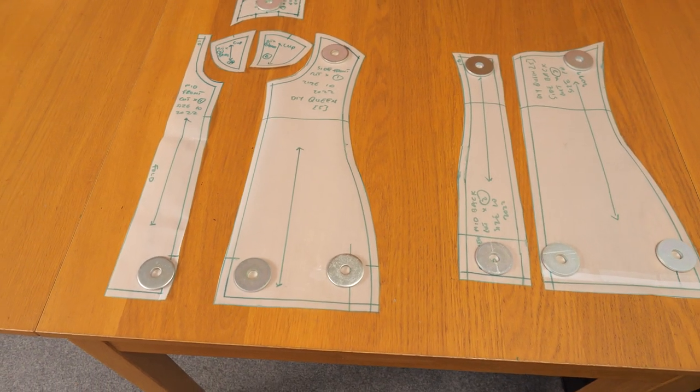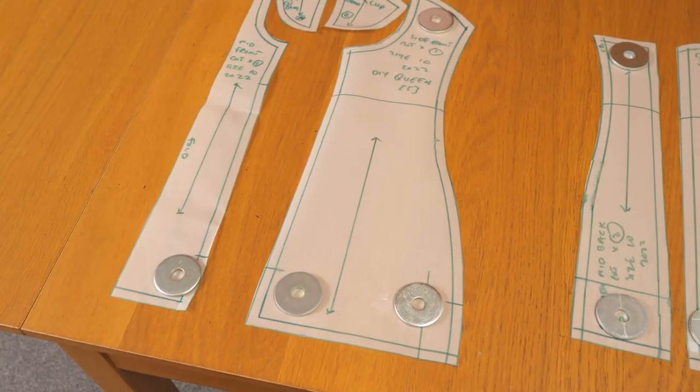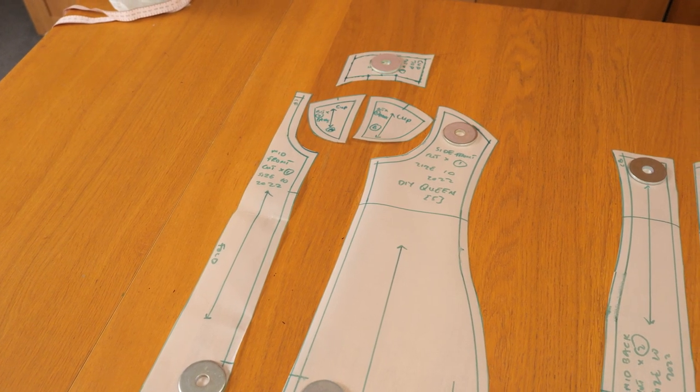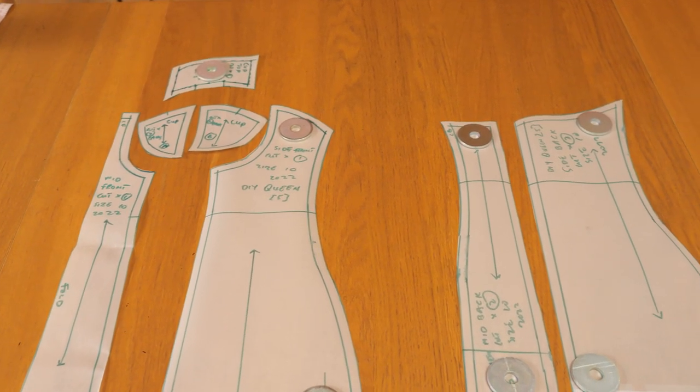So these are all of the pattern pieces I actually made for this gown. And it didn't take me too long to create because I made them from scratch. You could also make the pattern from your basic bodice pattern if you have one.